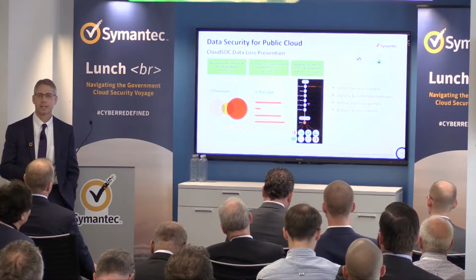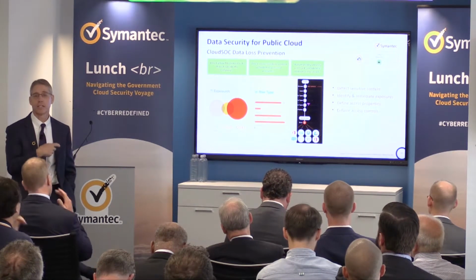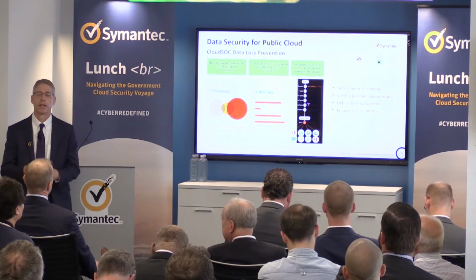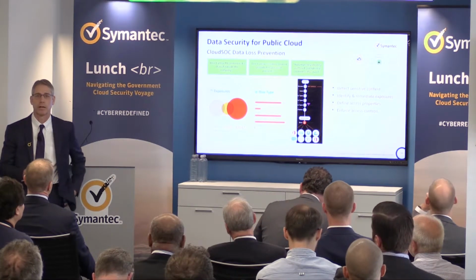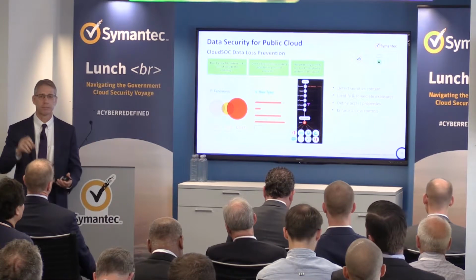That sounds a lot like that data protection thing that I talked about earlier. And in fact, it is. That's another one of the core services that a cloud access security broker will bring to the table, helping you understand the types of information that's available to you in your sanctioned and ideally in your unsanctioned apps in the cloud.